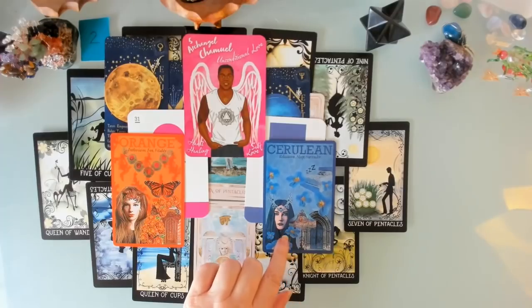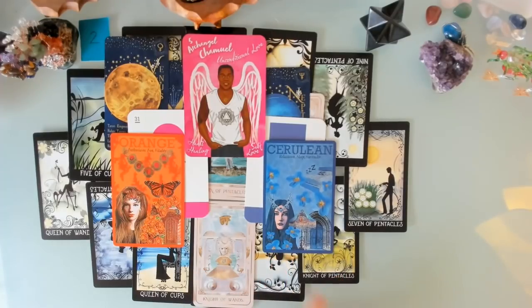It is saying, though, don't overwork, because you're very dedicated to your work. Take time out for relaxation, sleep, and surrender with cerulean. You need to recharge those batteries because you run on high. And if you're in a battle of some sort, then you definitely need to take your time out and get some sleep.